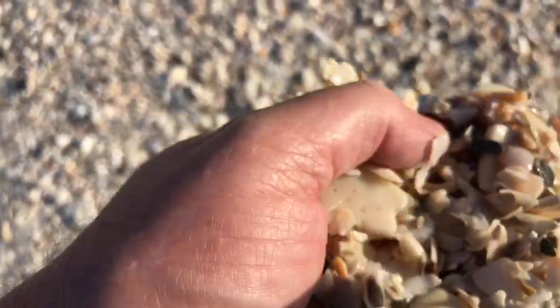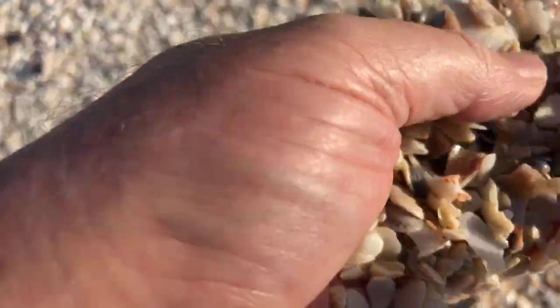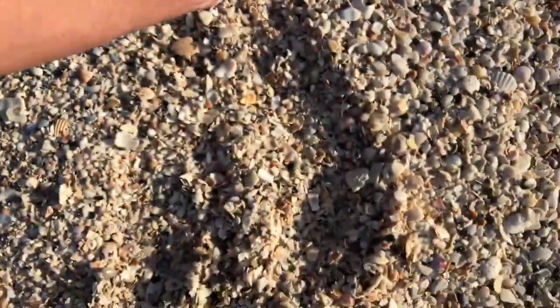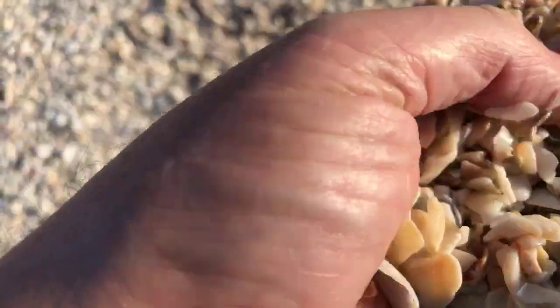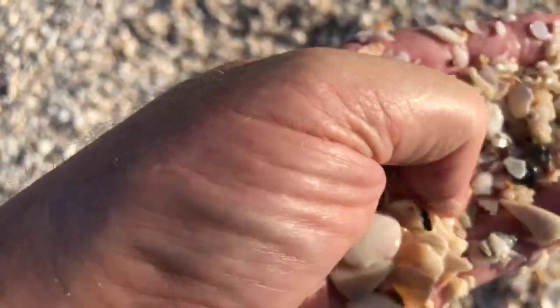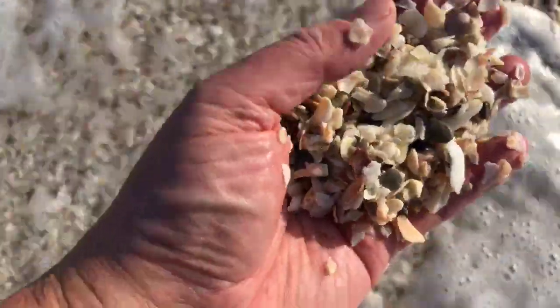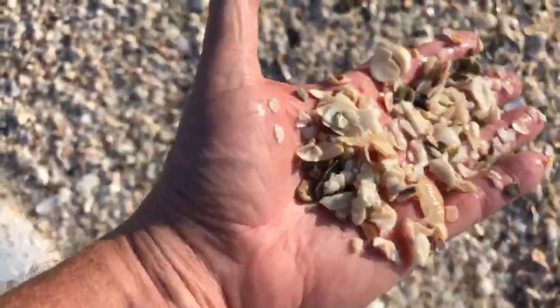They might not be very big. There might be some really tiny ones in here. But they're out here, that's for sure. This is the stuff you really want to take some time and sift through. Yeah, let's move on here. I could spend all day going through this.